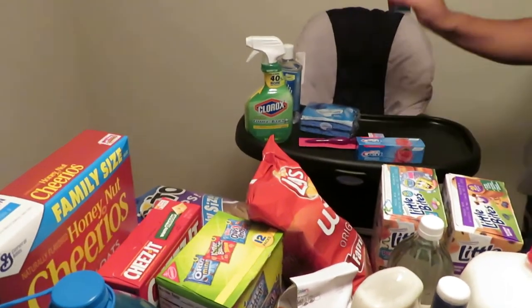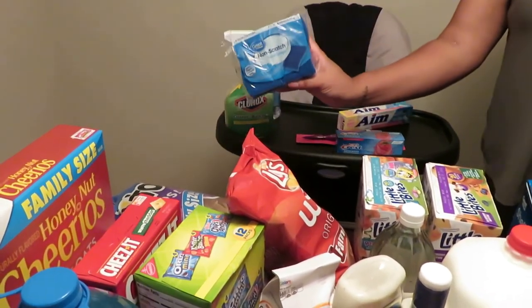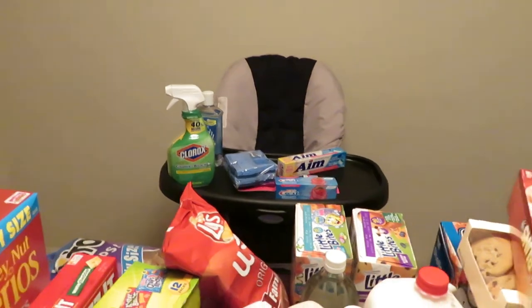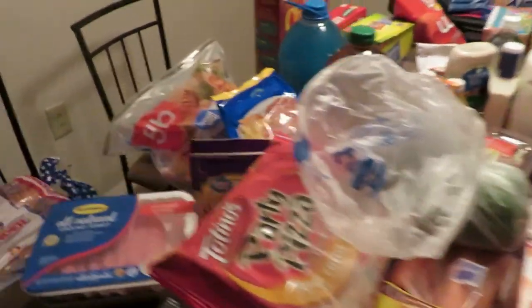Toothpaste for the kids, toothpaste for Jay. This for my edges, and some sponges. Can you see it, Key, where you at? Oh, okay, and some sponges. And that concludes this $165 haul. So, this is everything right here.